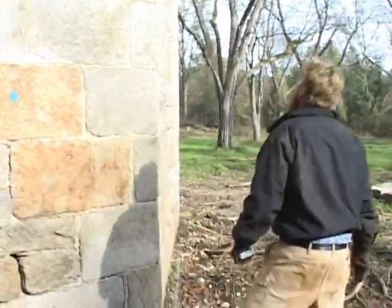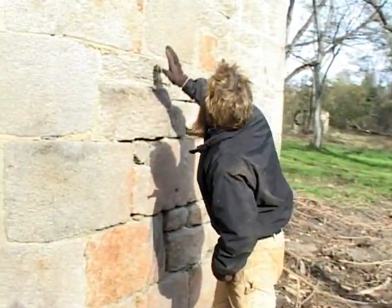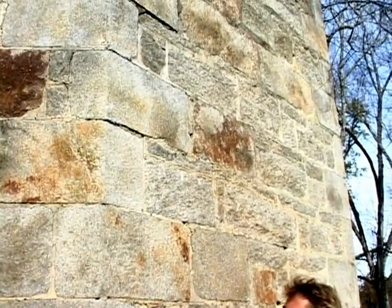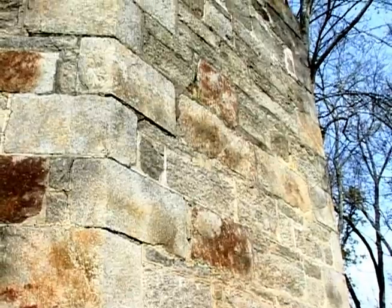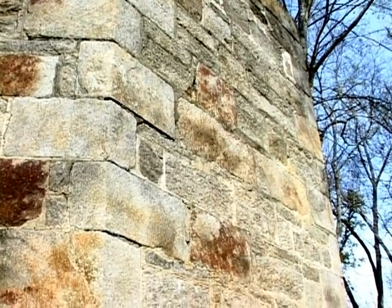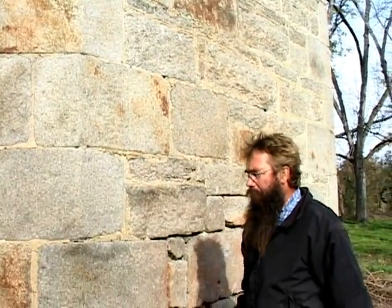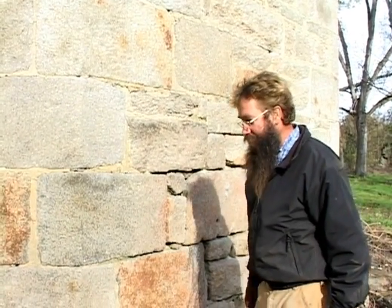All right, coming around to this wall, I think the camera can pick up how flat and how true these walls actually are. Absolutely amazing. You think about 1840s, lifting 500 pound stones into place on rickety wooden scaffold and pulleys and mules, whatever else they had in the 1840s. I have an appreciation of the work that went into it and the craftsmanship.